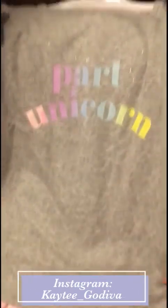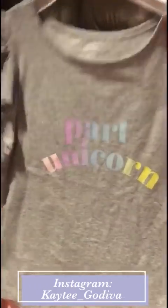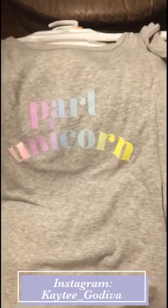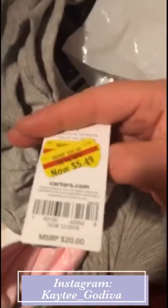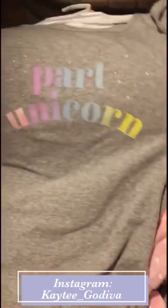And then, I know Ava's TT is going to get her something, so I got this as another option for her birthday. It's a size 7, so it's probably going to be super big on her, but I put it up to her, and she's so tall, it looked like it would probably fit still, and it just says part unicorn, because her birthday is unicorn theme. And sorry, I didn't even tell you guys the tag part, here it is, originally was $20, this was 70% off, and we got it for $5.49, which I think is so cute.